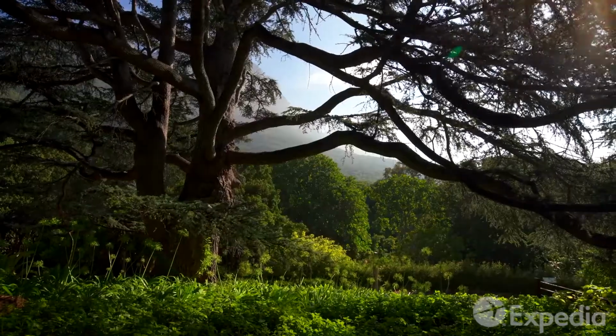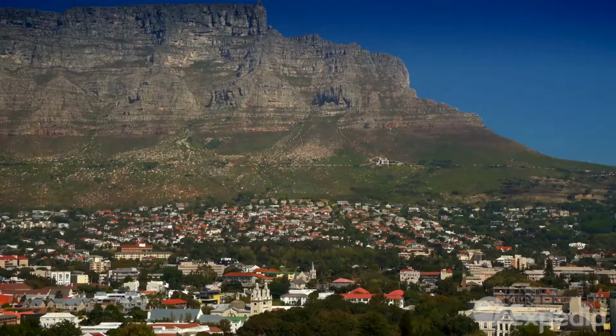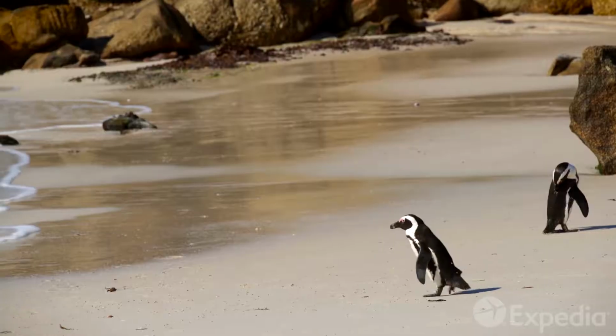Cape Town is a city which shares the same soil, so it's not surprising that it embodies those same qualities too.